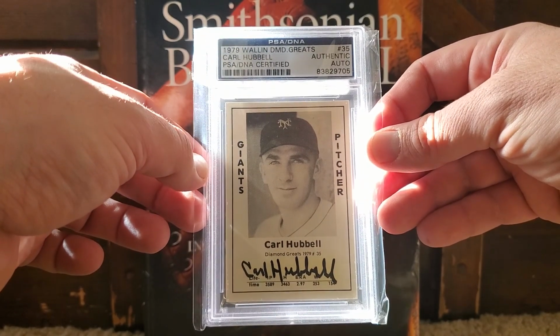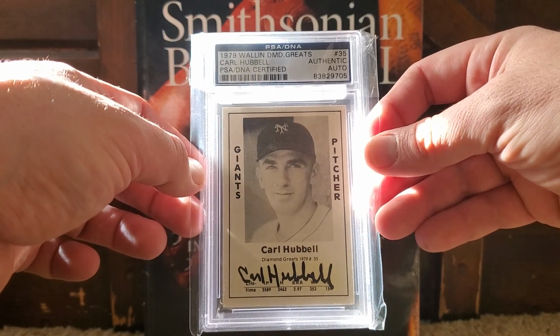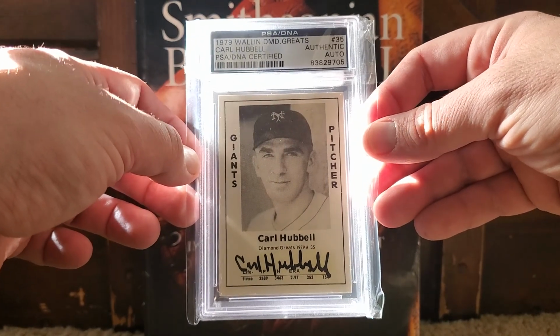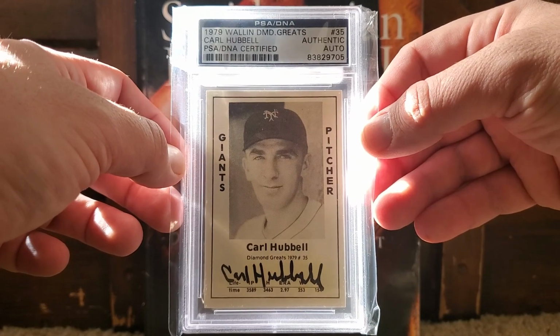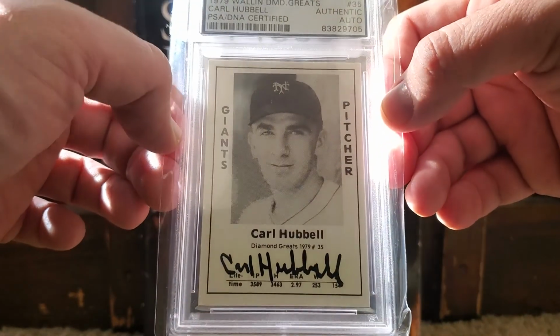game where he struck out Babe Ruth, Lou Gehrig, Jimmie Foxx, Al Simmons, and Joe Cronin all in succession. It's pretty amazing, striking out some of the greatest hitters of that day. But Carl Hubbell is definitely a great Hall of Famer. Amazing pitcher. So this was a nice little card to pick up.